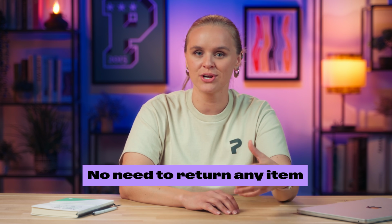We'll reprint or refund the item for free, as long as you submit the issue within 30 days of delivery and include a clear photo or video showing the problem. And there's no need to return any item to us. One heads up, if the same issue affects multiple items with the same design, you'll need to show all of them in a single photo or video frame.